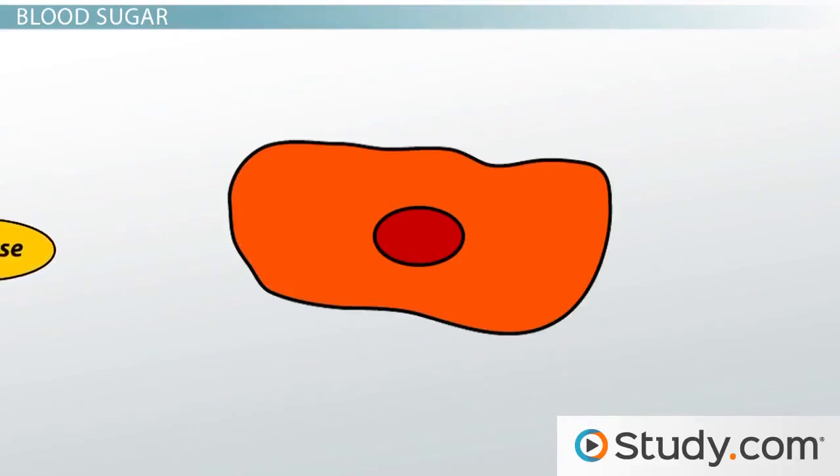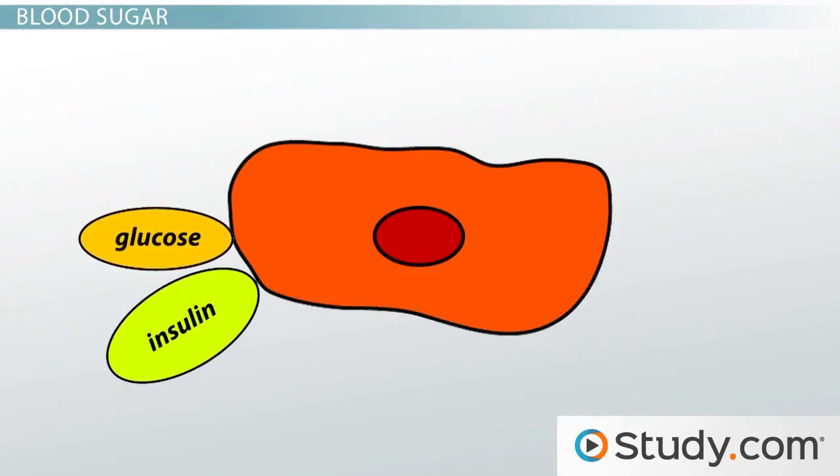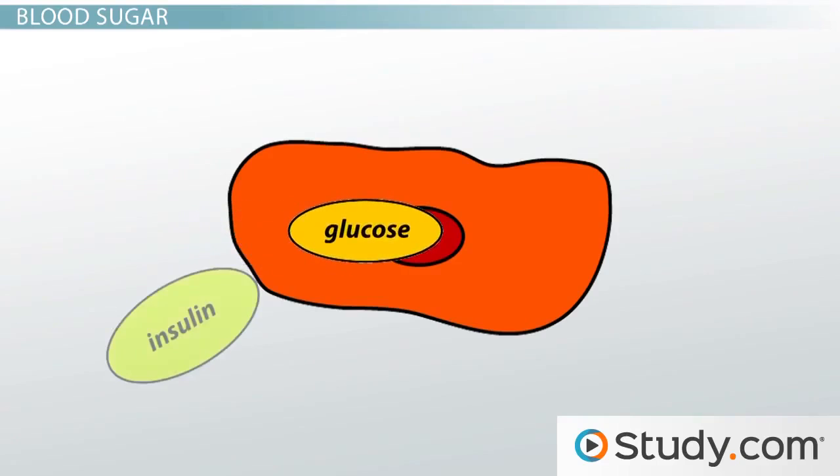However, a glucose molecule cannot simply travel up to a body cell and enter. It must be let into the cell with the help of insulin. It is as if insulin has a secret knock that opens up the cell and lets glucose come in. Without insulin, glucose cannot leave the blood and travel into your cells.